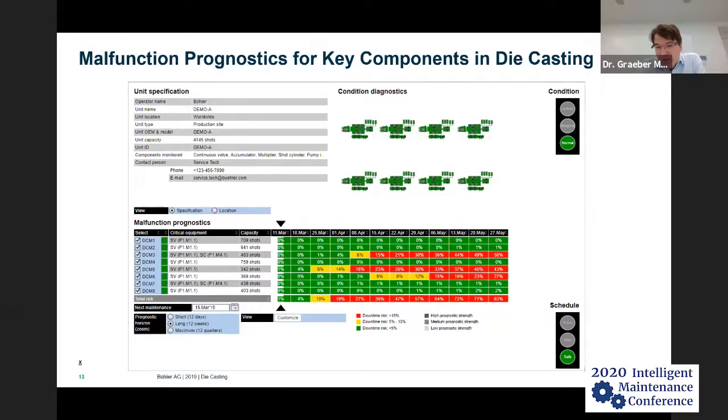So you have a timeline with a resolution of about 1 week. And then you would see the prediction result of the algorithm. If it's green, then the downtime risk is below 5%. If it's yellow, it's between 5 to 15. If it's red, it's above 15%.